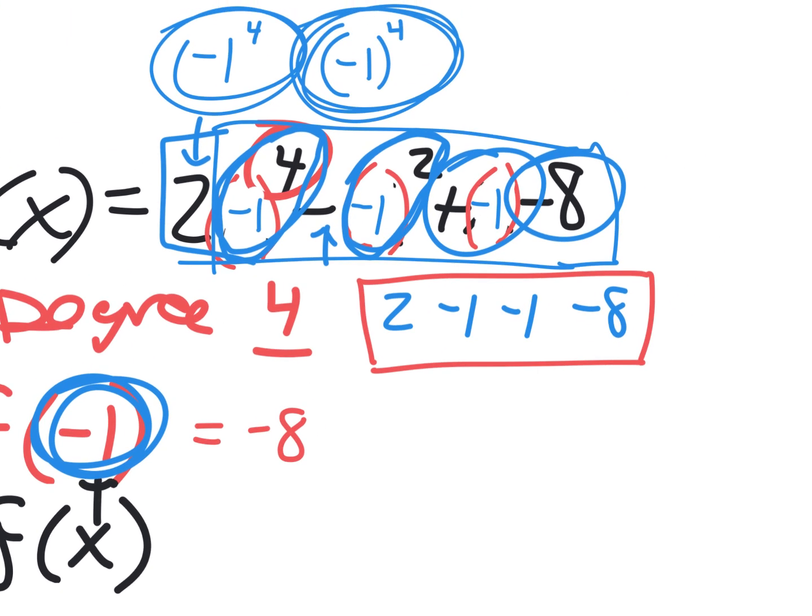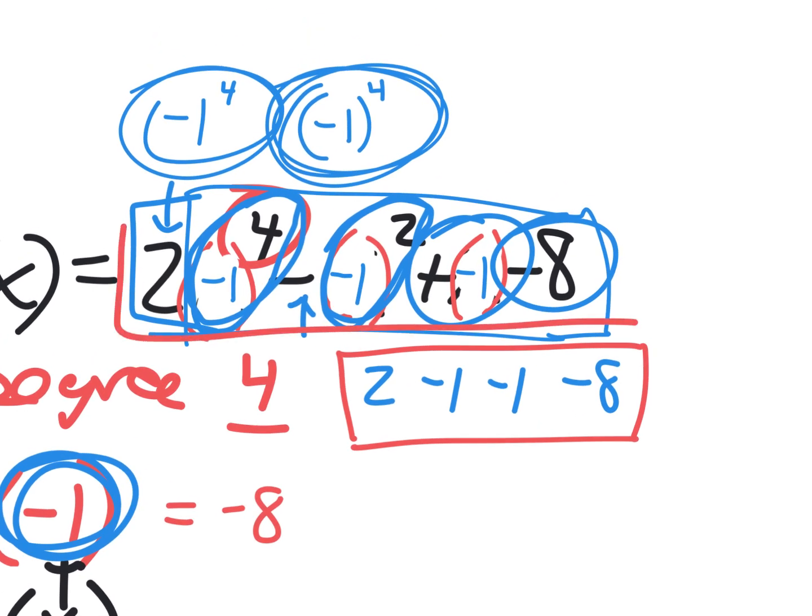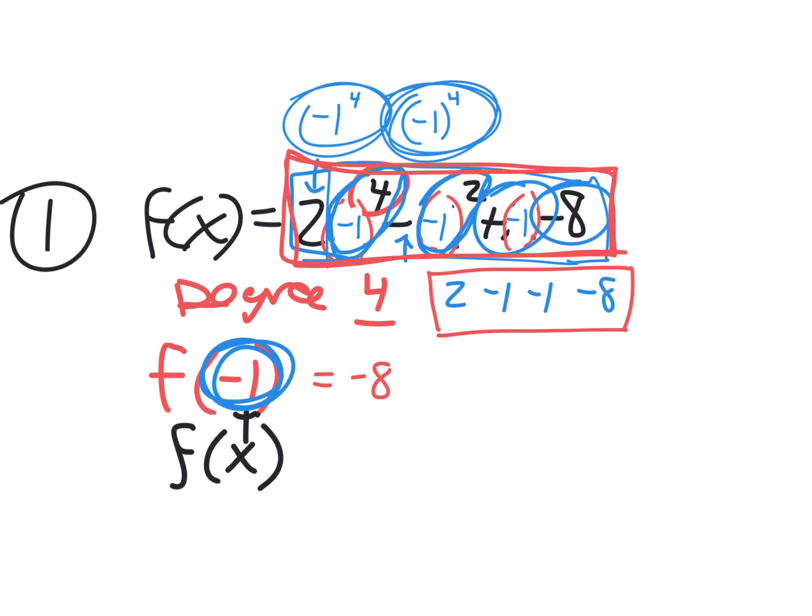If you didn't get what I just did, all you have to do is put a parenthesis around where each x was and stick a -1 in, and then just type it into your calculator. It'll do all the hard work if you use the parentheses. If you don't use the parentheses, you'll get it wrong. Almost guaranteed. So take a second and use the parentheses. All right, so there's number 1. Let's just do one more.